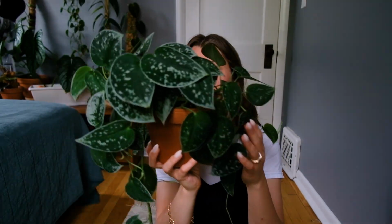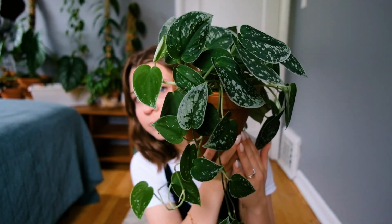So I'm trying to not let that one little thing get in the way of how much I appreciate this plant, because would I prefer for it to be a little bit more distinct from my argyraeus that I already have? Yes, but I think it's distinct enough that honestly, yeah, it's gorgeous.